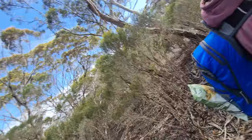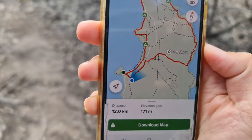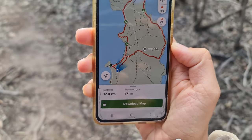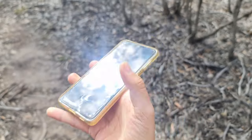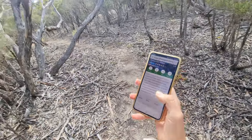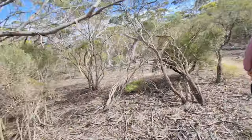So today we are on an 11k hike, walk, 12k walk. I wouldn't say it's quite a hike because it's not too hilly. Yeah, 171 elevation. It's not too bad for that distance anyway. But yeah, it should be good. And we'll show you the nice parts. Not sure if there's going to be too much spectacular stuff. I think it'll be mainly just bush trekking. But looks like there might be some good views, so I'll show you them.